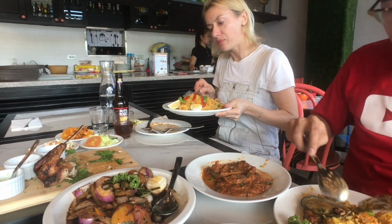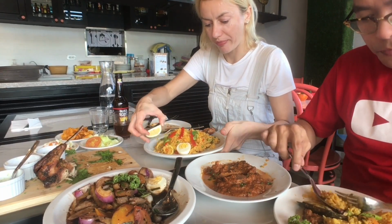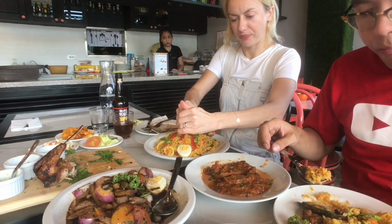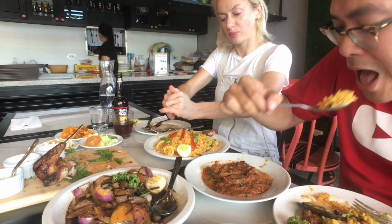Very nice arroz a la mariscos, colored by the cumin. The seafood is fresh, delicious.